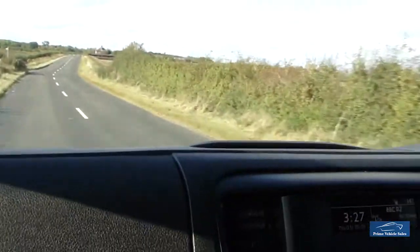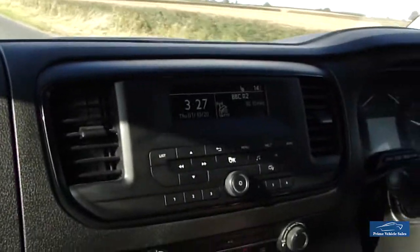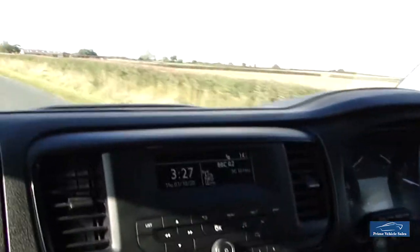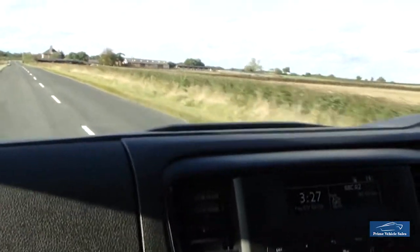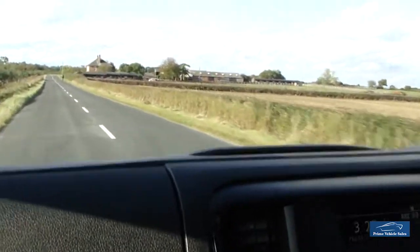Drives lovely, as you would expect for a van of this age and mileage. Nice and smooth, gear change is good, brakes are good. Brand new wheel and tyre package on it, so the tyres are all in very good order. We've just had the MOT done on it as well, so that's all up to date and good.